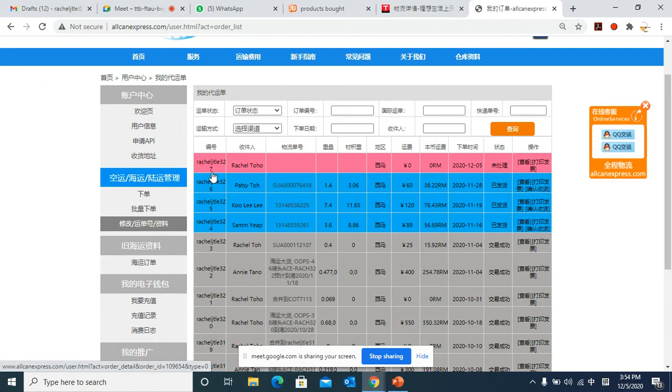So the customer service in Ace, they will know, oh, this Rachel placed an order already. So what do they do next? The warehouse people will click on this order number, and then they will go and find my item in the warehouse, and then they will start to do the checking and the packing and the labeling. They will start to do all this. So after they have done, this pink color will change to yellow color, and then yellow color means I have to pay.